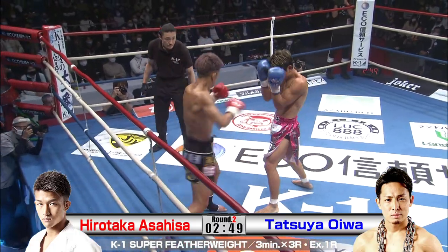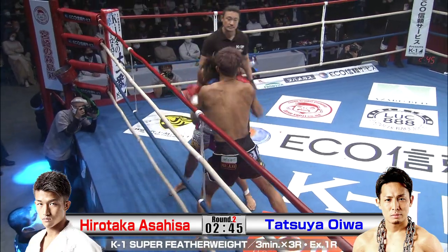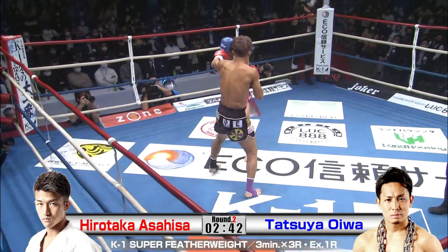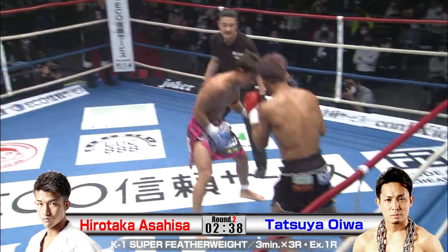Yeah, doing some work to the body could be helpful to just slow Asahisa down because he's so sharp. So sharp. And look at the way he lets his hands go in close. I mean, just look at what's going on here.